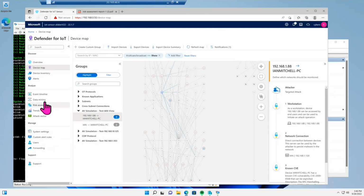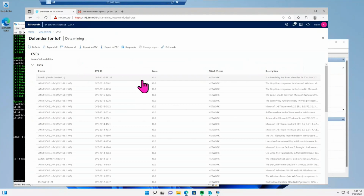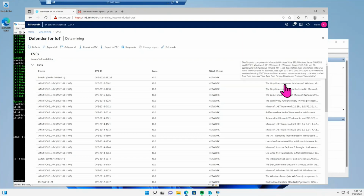So now we're going to jump into data mining, which are your reports. This is where I was looking. You can see the CVEs and all the various CVEs. See how Ian's has a lot of them, and the reason is because this is on Windows Vista. It shows graphics component and Microsoft Windows Vista. That's something you see quite a lot in some of these manufacturing workstations, where there are really legacy OS versions, which typically have a ton of CVEs associated with them.